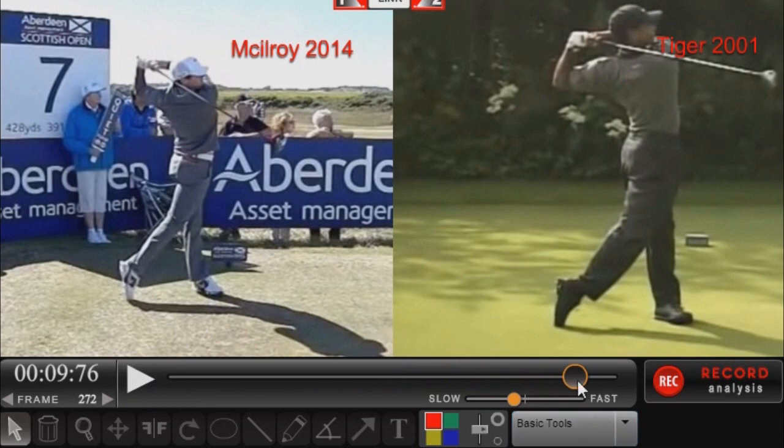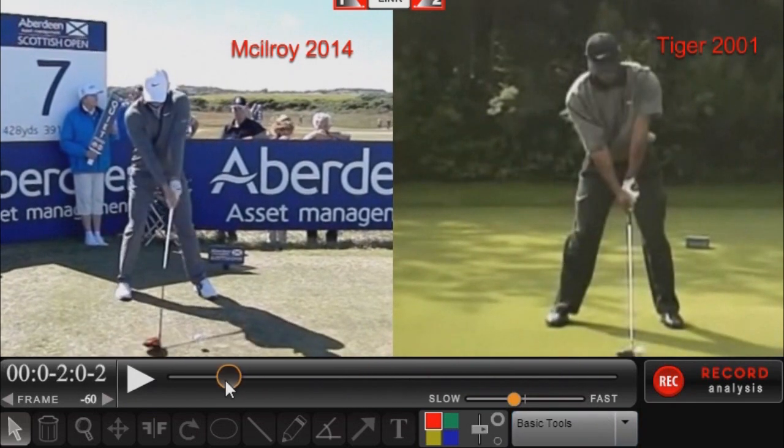I'm going to start off with Rory, and I'm going to show you guys that maintaining the width between your knees is going to be a critical point in understanding how to use the lower body effectively and efficiently throughout the entire golf swing. I'm going to mark it on both players, and then also I'm going to mark a very familiar line for all of you guys, right across the belt on both players. Tiger's got his belt up a little bit higher. He's got a little bit larger of a shirt on here. Rory's belt is right in this area.